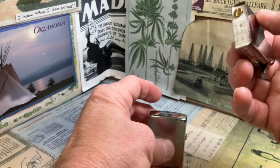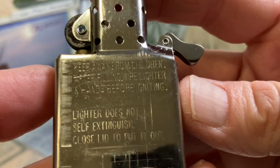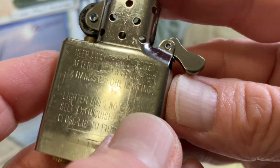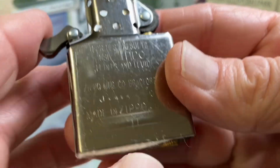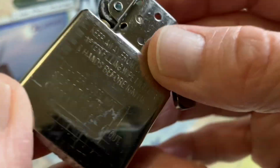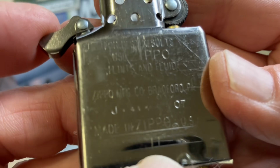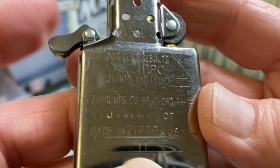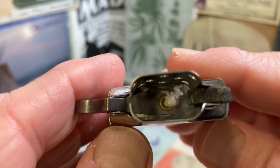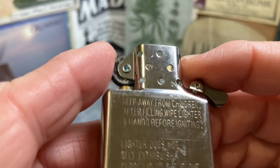The lighter is marked K of 07, so that would be November. See that there are very few scratches from the lighter sliding in and out, or the insert sliding in and out of the lighter, but there are some. More prevalent on the back, it looks like, than the front, though you can see some on the front as well. It is marked J of 07, so I believe that would be October of 07. Brand new. Don't believe it's ever been struck. The flint was still intact.